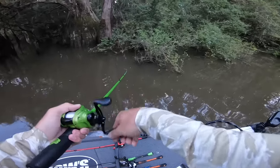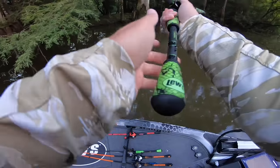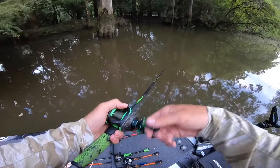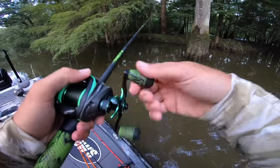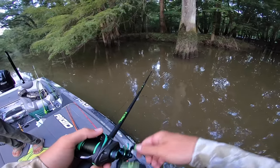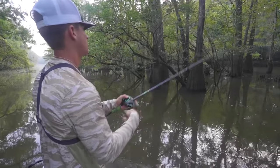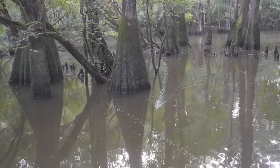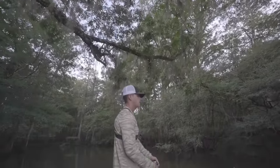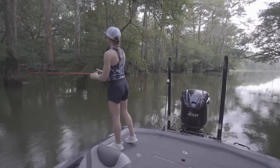That water's a little higher than I thought it was gonna be. It's a tiny bit higher. Water's stained too. Did you fish all this?